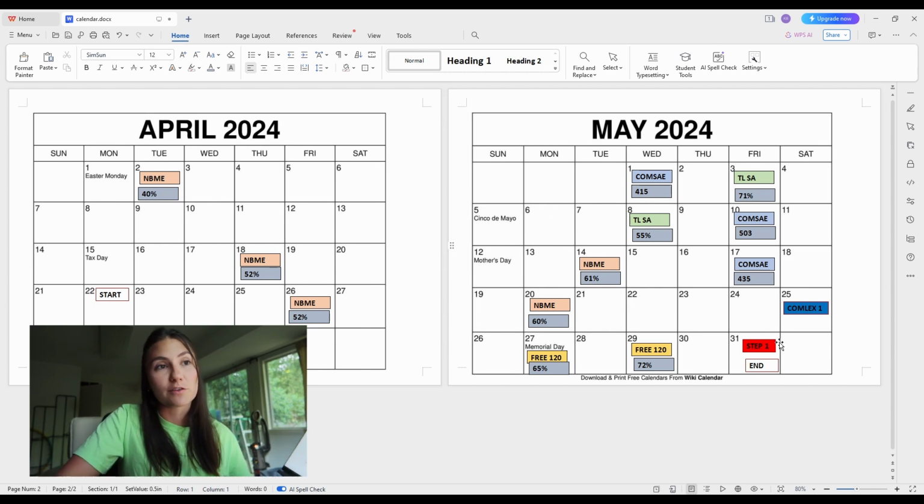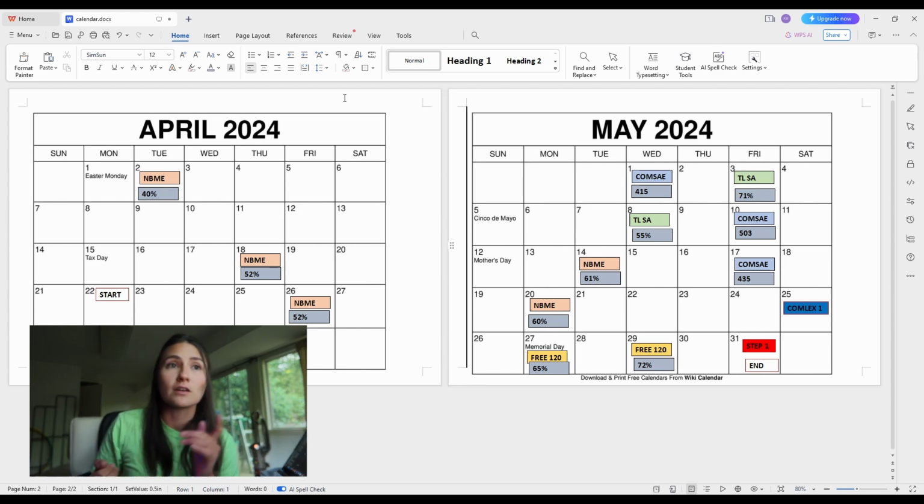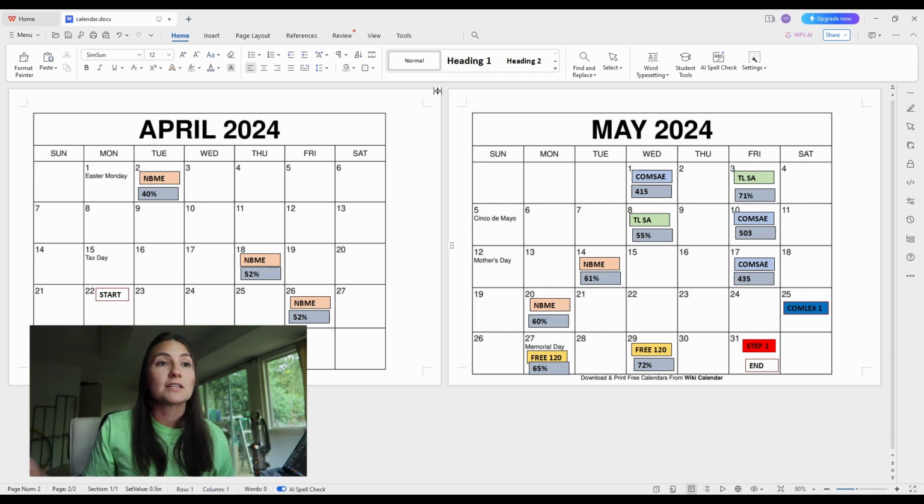If I had pushed it back another week or so, I don't think I would have made it. The questions that I got was, what was the highest NBME score that you got, which was a 61? Did you feel confident sitting for Step? I did. The highest grade I got was a 61. I sat for Step and I ended up passing. What gave me the confidence was the free 120s going up to a 65%, 72%.